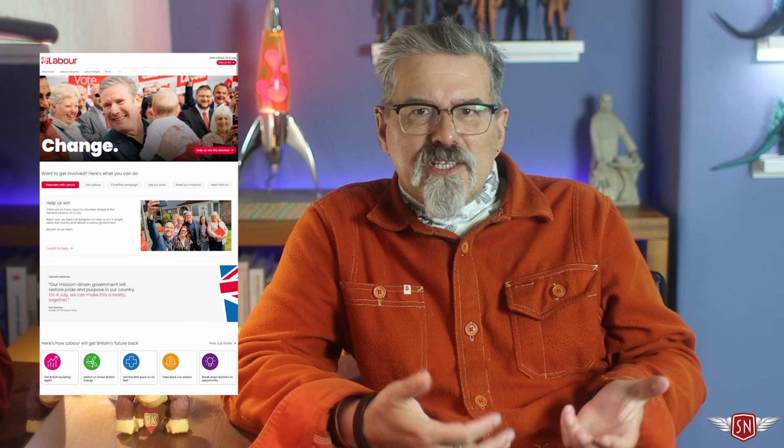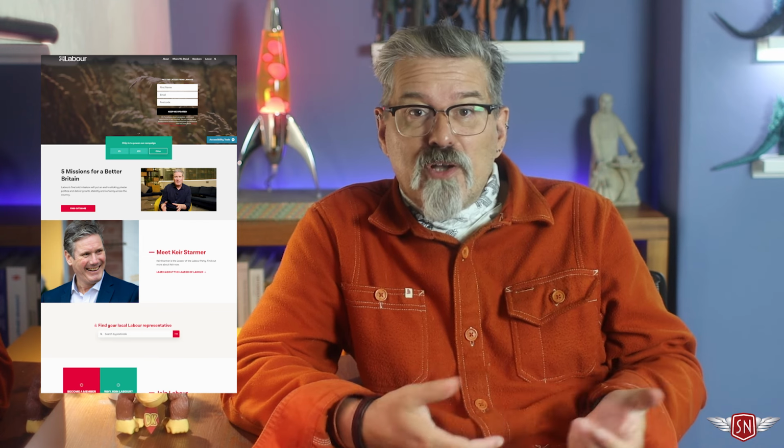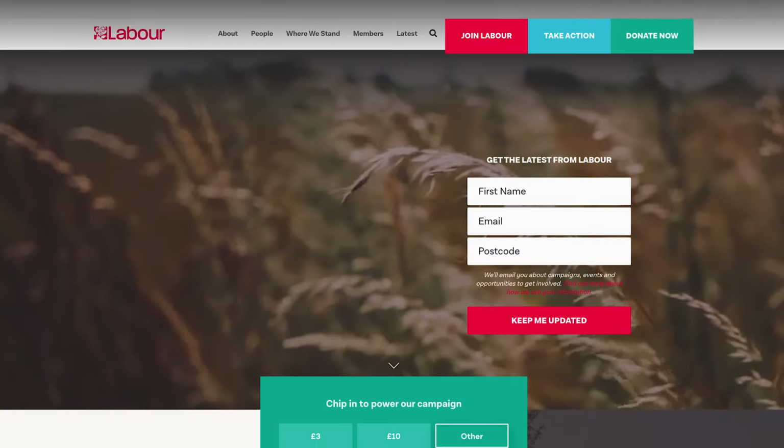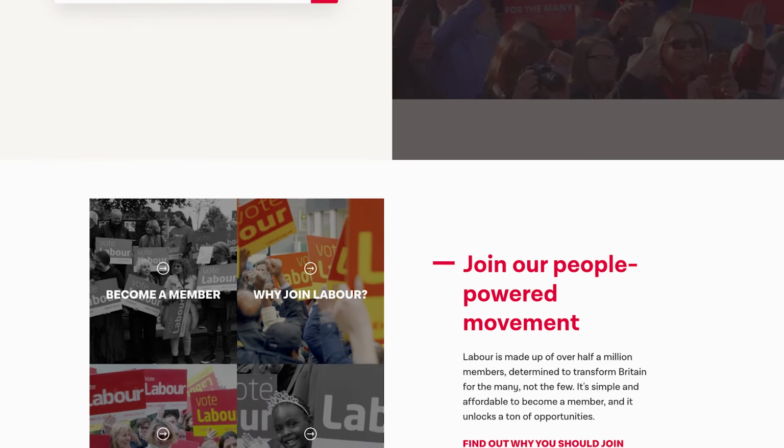Labour's website for this year's campaign didn't look much different from how it did a year ago when Sir Keir Starmer introduced the party's 5 new missions, or the year before that when the opposition party was focused on fundraising and membership, or the year even before that when Keir Starmer took over from Jeremy Corbyn in 2020. Then the flat design fad was at its height, and the party's designers had gone all in and embraced it with their solid colours and sharp corners.